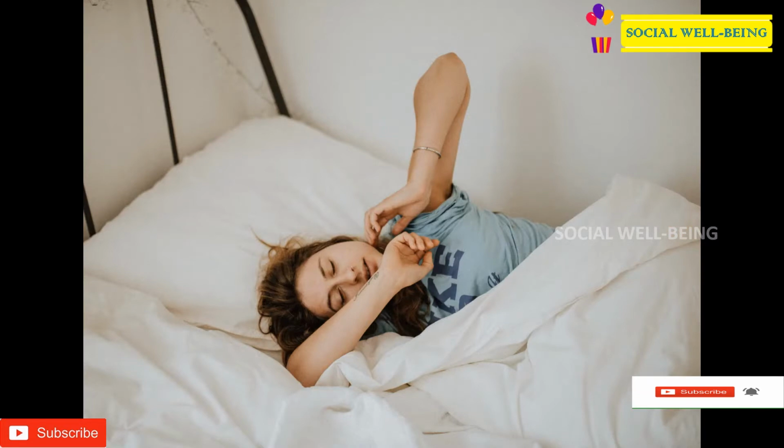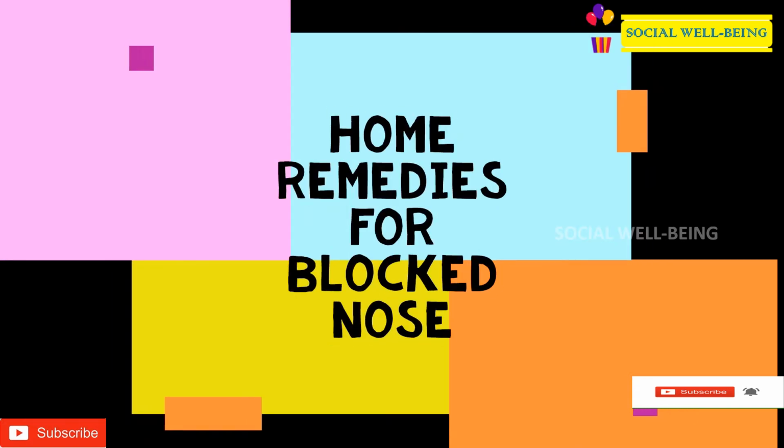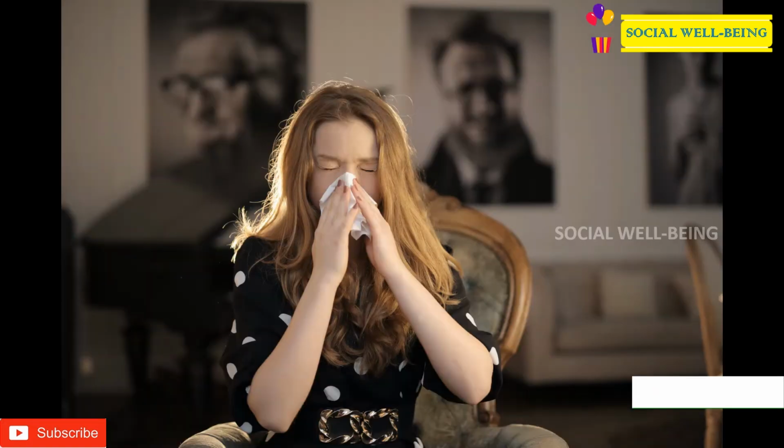If your nostrils are constantly blocked, it is not just about the breath. It affects the whole system in many ways. Here are some of the home remedies for a blocked nose. Before you go to bed, blow your nostrils out and make it as clear as possible so that snoring at least starts later in the night.